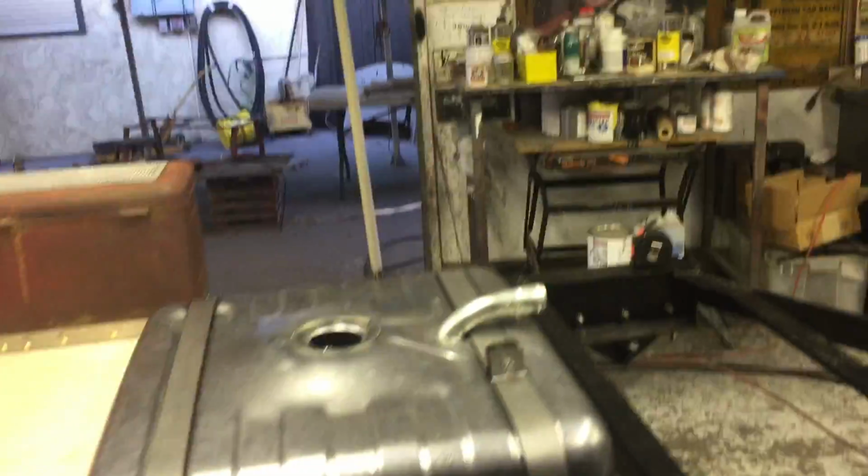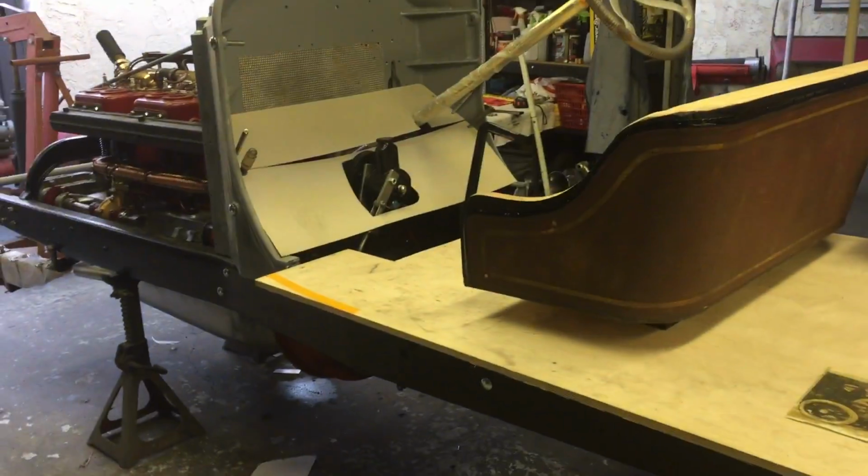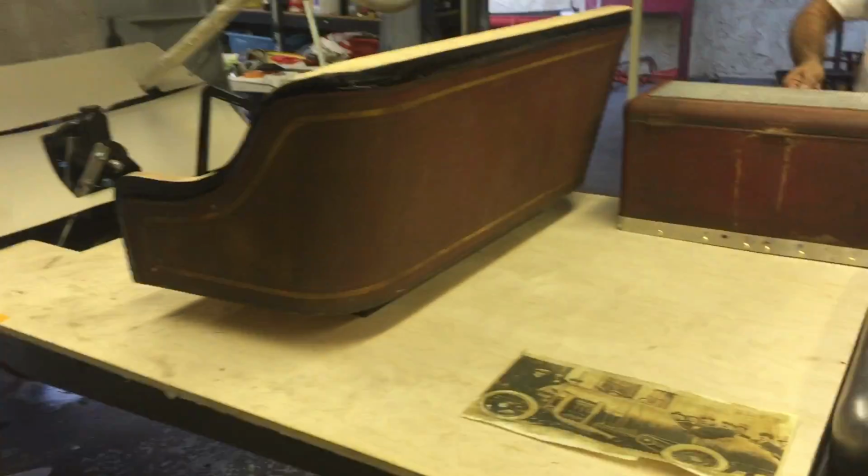Anyhow, we've made the patterns for the floorboards. That's all getting ready to go. It's telling us what it wants. And it didn't want the standard radiator that we usually do, so we're doing a very special radiator.